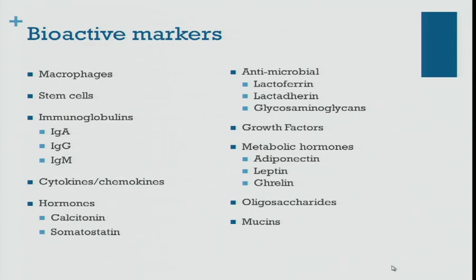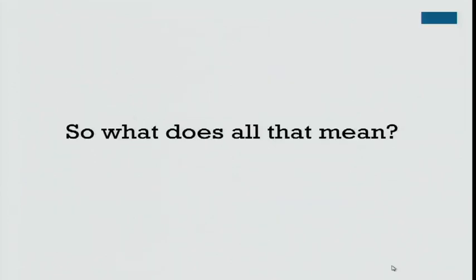The oligosaccharides are important. These I thought were really interesting. These act as decoy receptors to pathogens in the gut. I didn't know that until I did this talk. So I thought that was really nifty. And mucins as well. So what does all that mean? So breast milk has all these things that formula doesn't. So what does that mean for us?